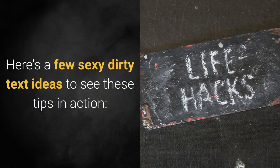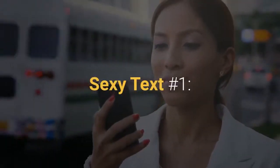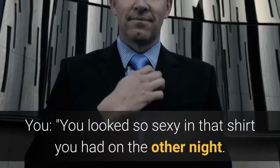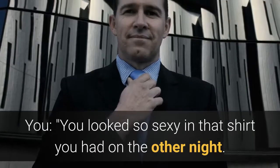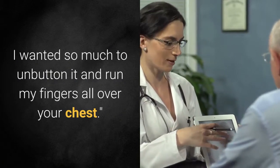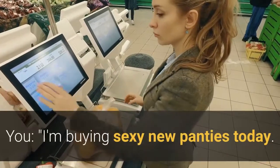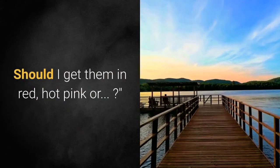Here's a few sexy dirty text ideas to see these tips in action. Sexy text number 1. You looked so sexy in that shirt you had on the other night. I wanted so much to unbutton it and run my fingers all over your chest. Sexy text number 2. I'm buying sexy new panties today. Should I get them in red, hot pink or...?